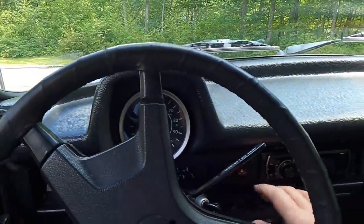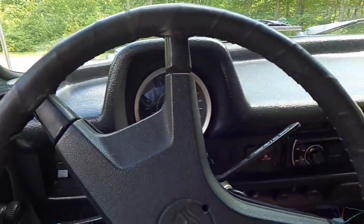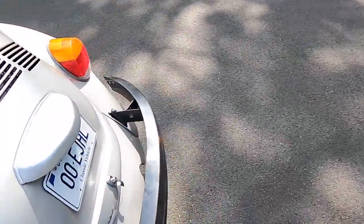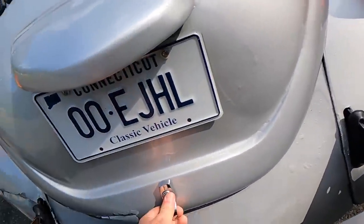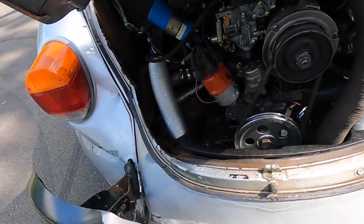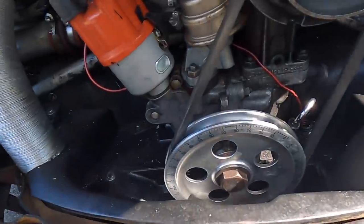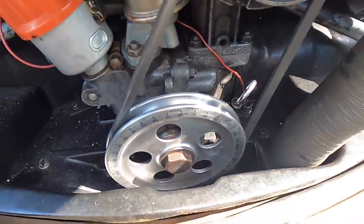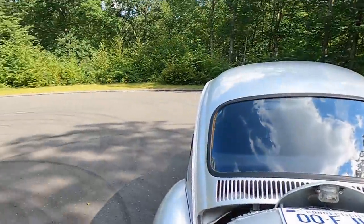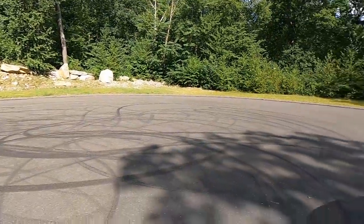Let's shut it down and get a look at that motor. E-brake is good. Got some smokage. Not the kind of smokage you'd expect at a dead-end cul-de-sac.